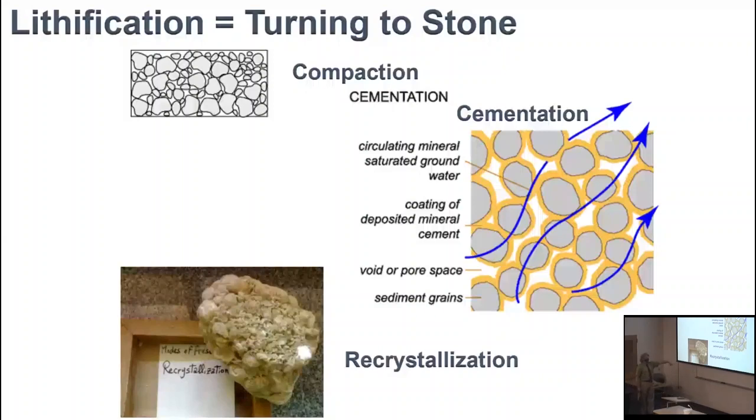Then there's recrystallization, and some of you who are paying attention might say, Dr. Holtz, isn't recrystallization the pathway to metamorphic rocks? And I'll say, thank you for paying attention, but in this case, we're talking about recrystallization only where the two grains of sediment touch each other. So you might think it's a tiny, super microscopic metamorphic rock in the whole mass. So what happens is as it's being compressed down, those two things grow into each other and they stick together.